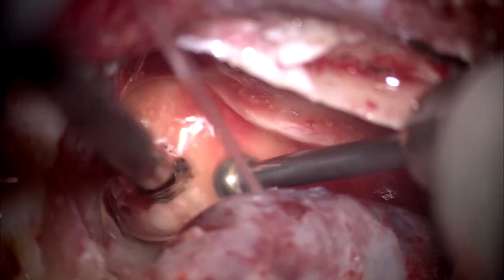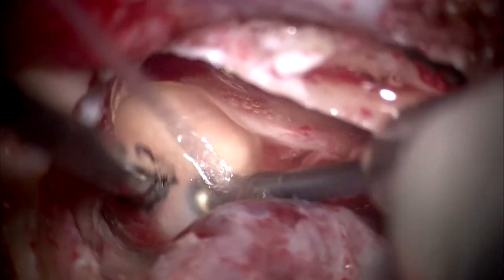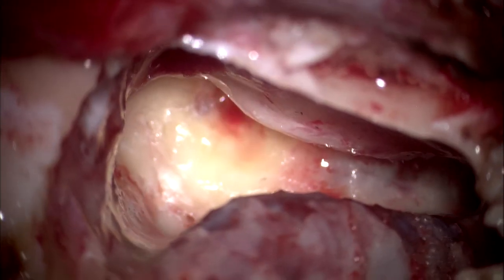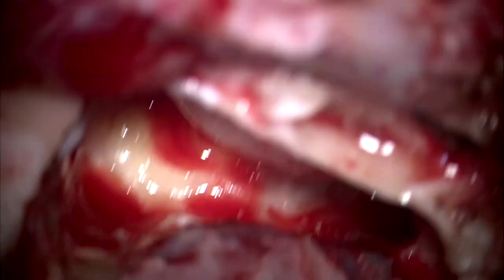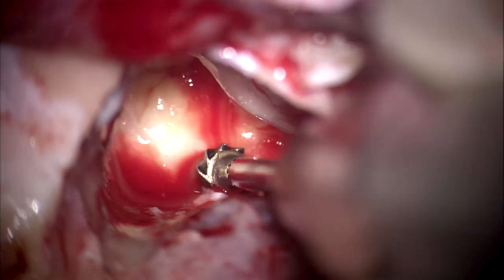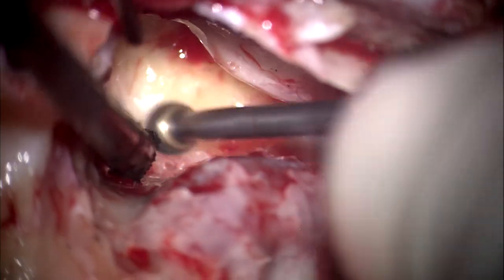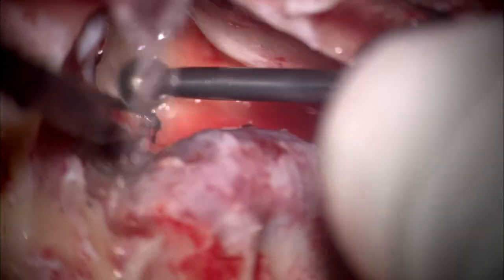Sir, are you on the medial wall of the vestibule? Pardon? Where are you? Now you are on the medial wall of the vestibule. The vestibule is here. So I will now circumferentially expose the intra-ampullary canal. I will open the intra-ampullary canal. See, like the extra-ampullary canal, the intra-ampullary canal will be like this. So I will open it from the posterior side.